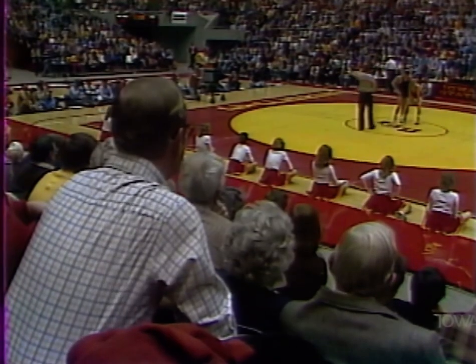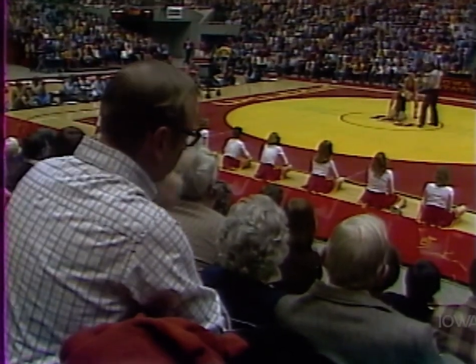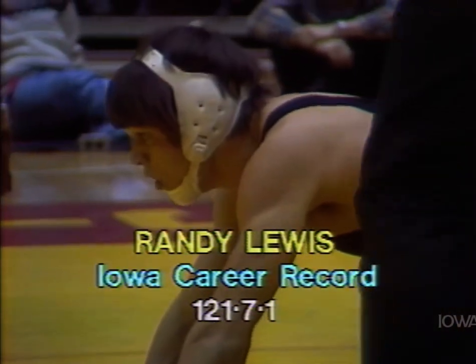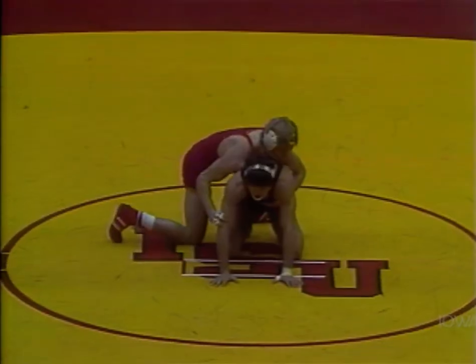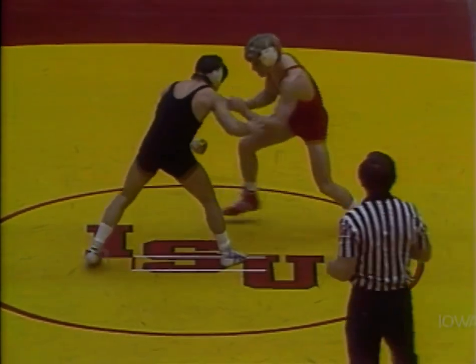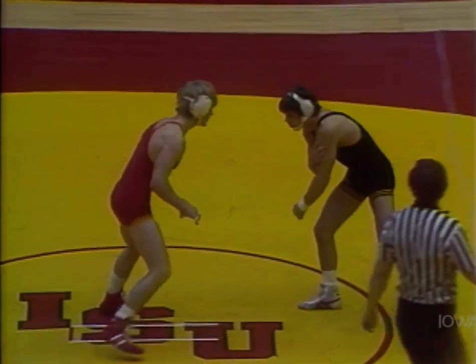Takes down. Iowa's choice, they took down. Let him get set. Come on down. Lewis wants to go on about it. He wants to score some points now. Look at that record. And 6 of those losses were his freshman year. Gibbons wants to wrestle on his feet. He lets Lewis go. He doesn't want to mess around on the mat. You almost had that double, Randy.